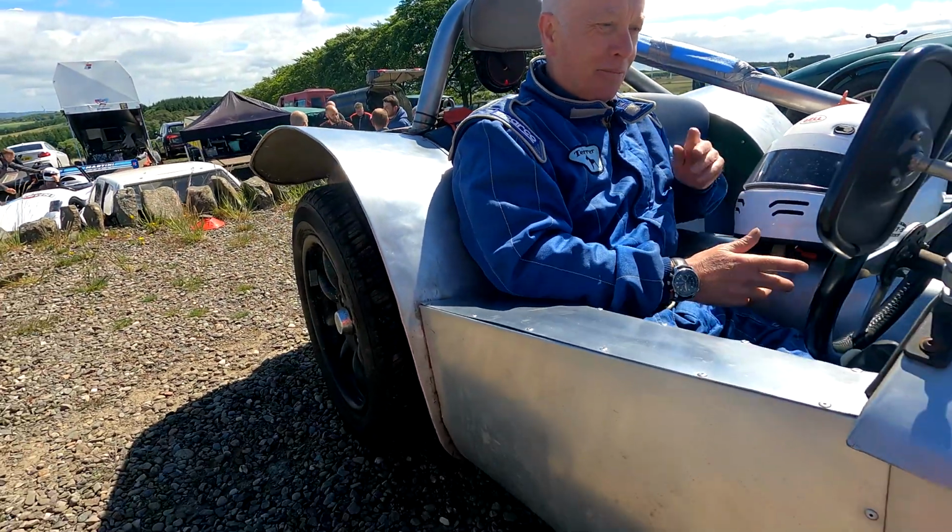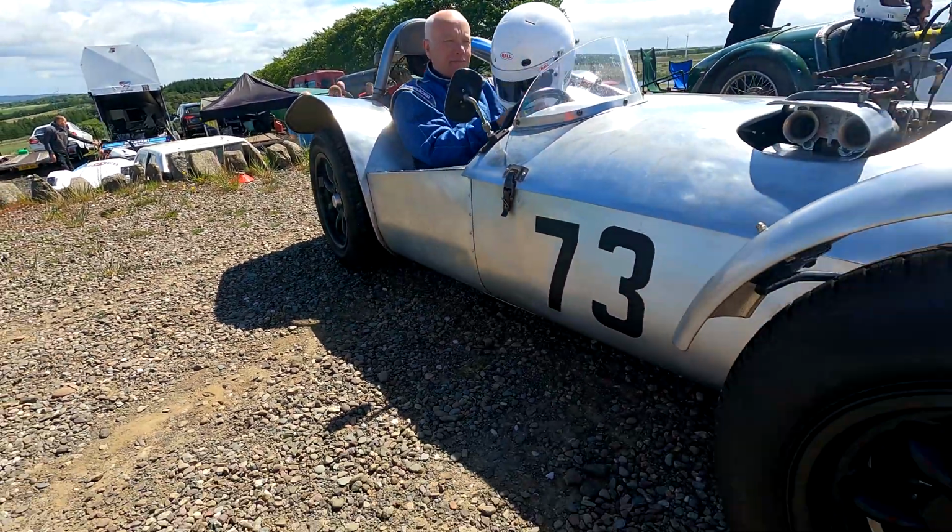I'd like to tell viewers something about this car. It's a very interesting car. This is a 1959 Terrier Mark II, designed by Len Terry of Lotus, Eagle and BRM fame, and originally owned by a lady from Newcastle, Jill Hutchison. I've had it for about 20 years and I love it.